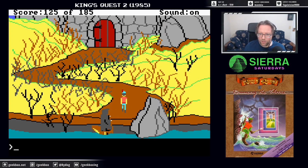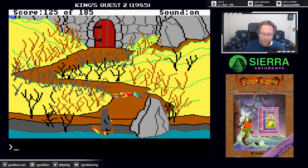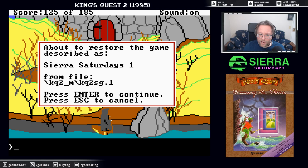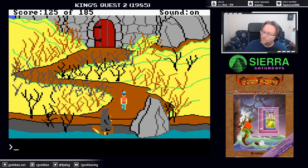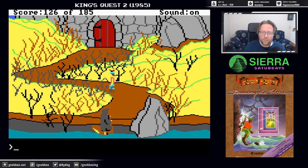Now, if you didn't get that sugar cube, you could make your way through this. Okay. But you've been poisoned by the thorns and can no longer continue the game. It's really one of those, like, tightrope sequences, more or less, right? And it's a pain in the ass. So we eat the sugar, right? After swallowing the magic sugar cube, you get a feeling of invincibility. If only he had brought the freaking shield that did the same thing that he got in the last game. But no, totally not useful here.